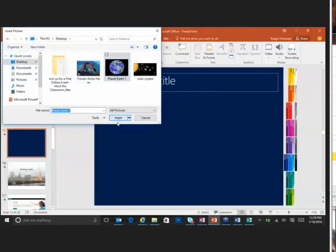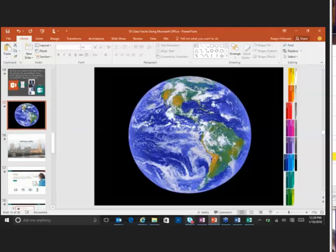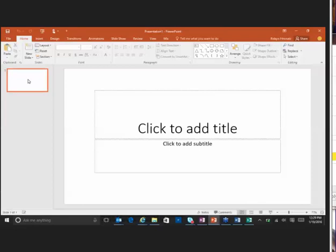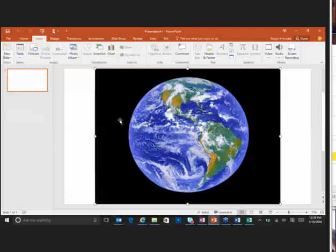I'll say Planet Earth, Insert, and when I have this Planet Earth, actually, you know what, I think I need to start from, I apologize. Let me do this. Let me open up a new presentation instead of trying to build from my current theme. All right, so here we are. It's a student. They're starting from scratch. They're going to select a picture, and they're going to insert it.